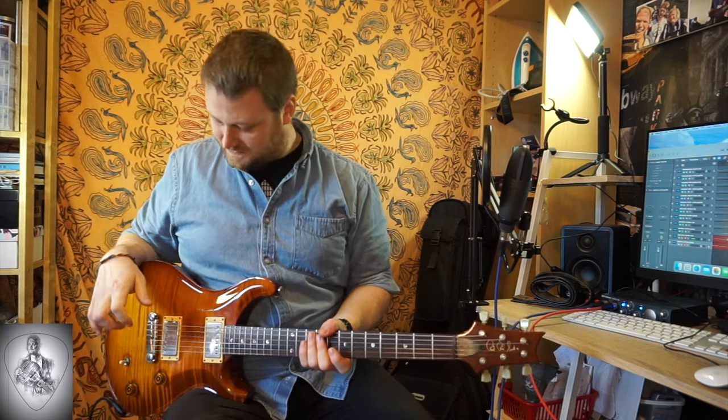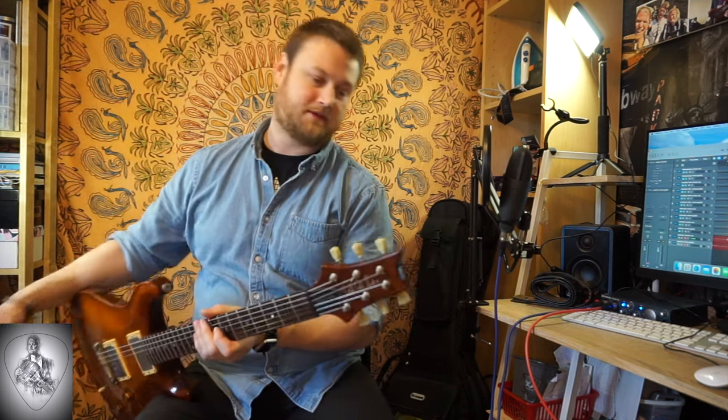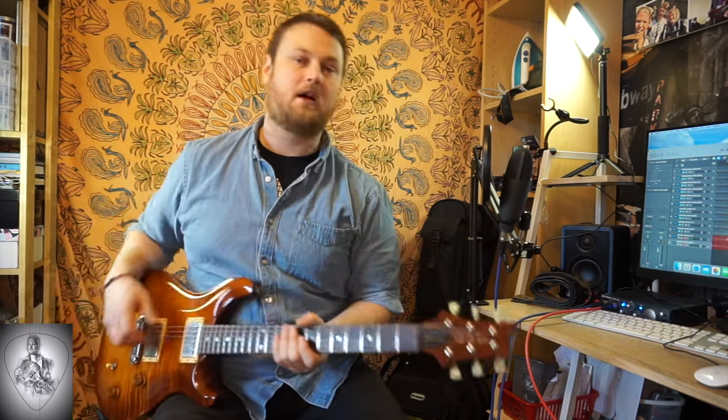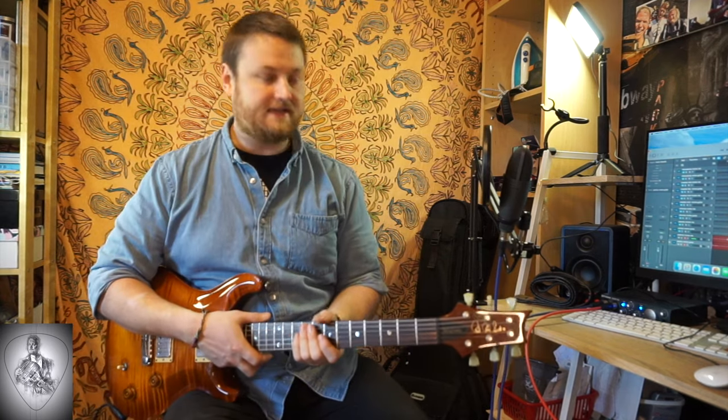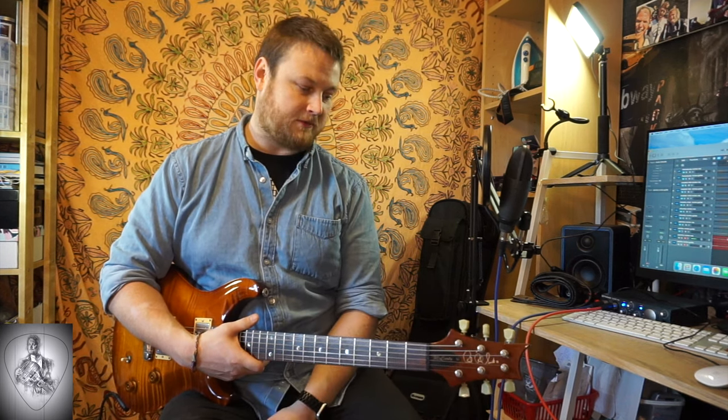Guitar. This is the PRS McCarty, and it's from 2000. I bought it in 2008, and it was at quite a crucial point in my playing career. So I was at university, and I was in my third year.